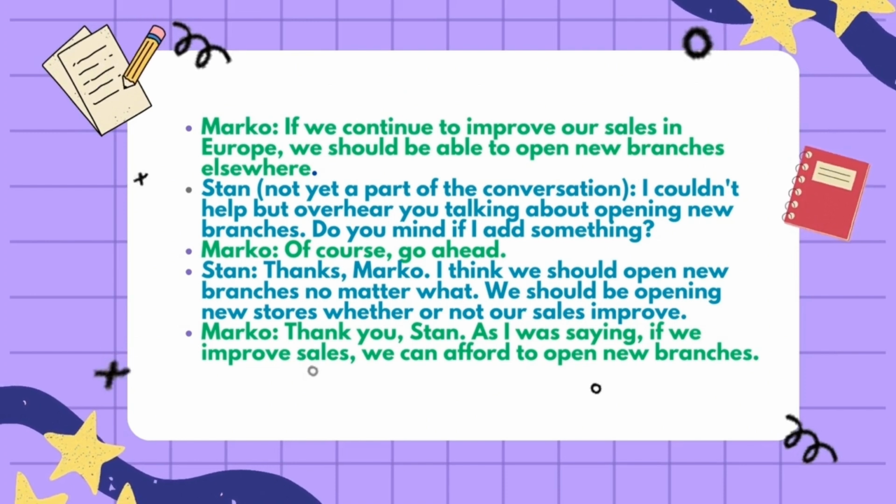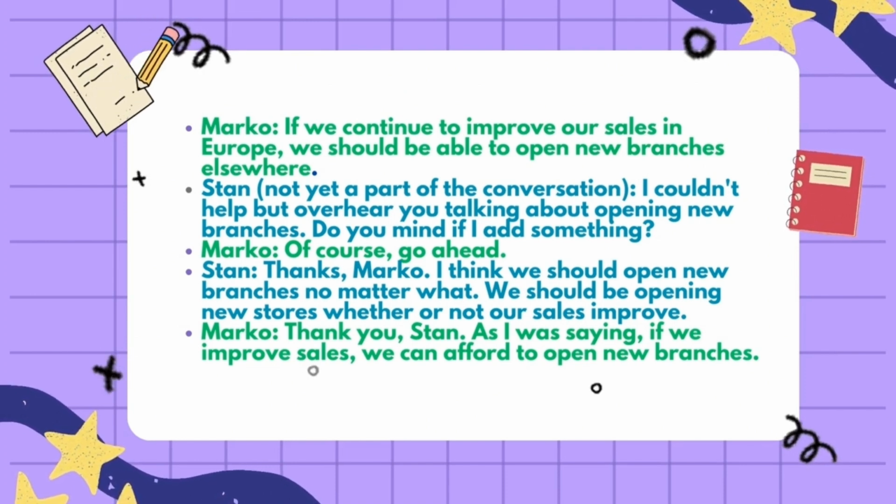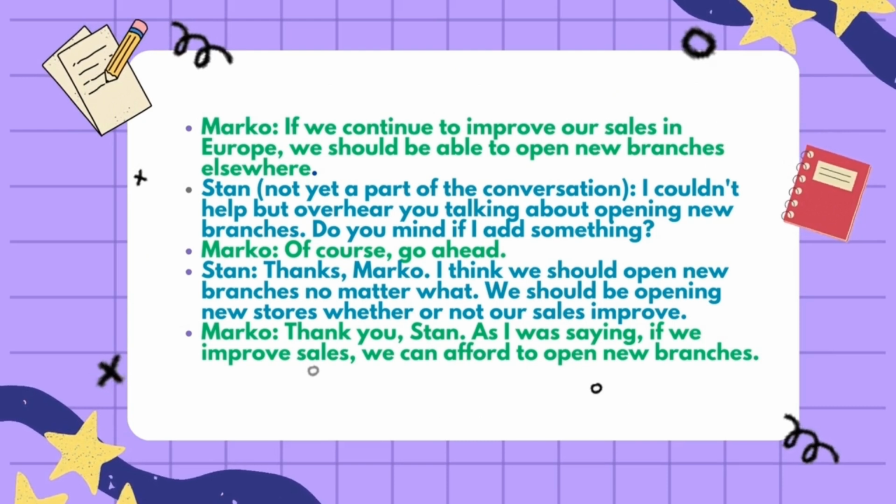I think we should open new branches no matter what. We should be opening new stores whether or not our sales improve. Thank you, Stan. As I was saying, if we improve sales, we can afford to open new branches.